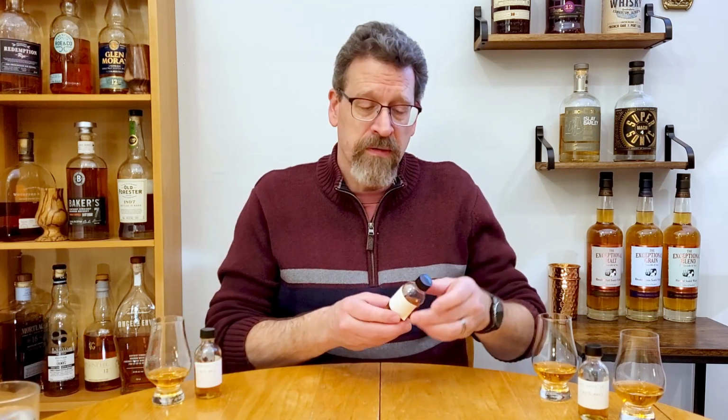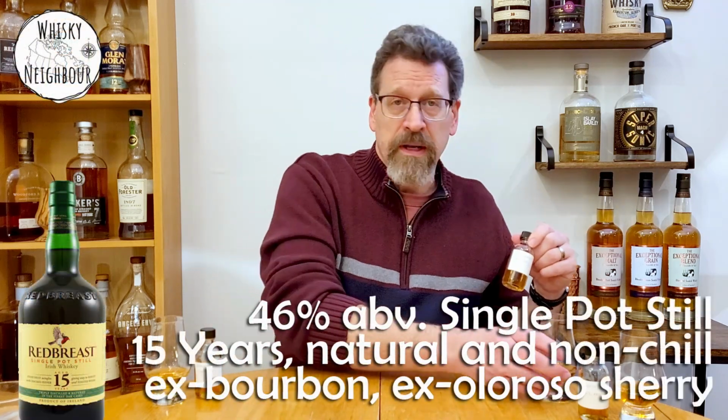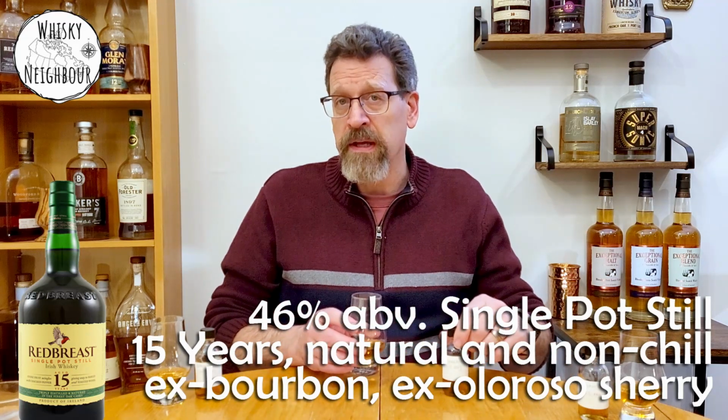Moving on to the Redbreast 15. Now, it has been a very long time since I've had this. So this, as I understand it, aside from being 3 years older, now we've got natural color, non-chill filtered, 46%, and there is some ex-bourbon in here. So it's ex-bourbon and ex-sherry, not just the ex-sherry that I believe is the case behind the 12. Let's talk Redbreast 15.